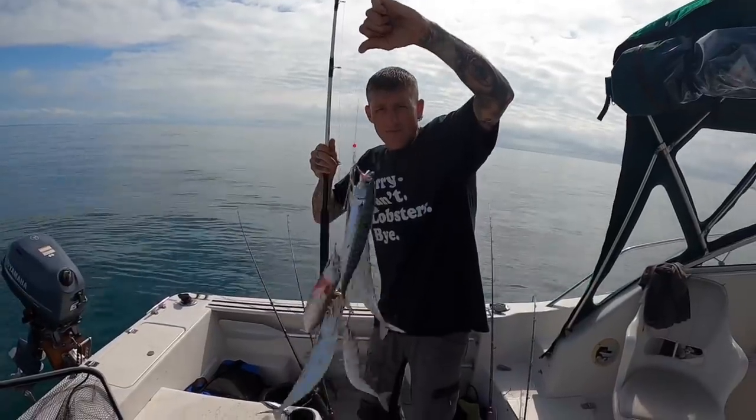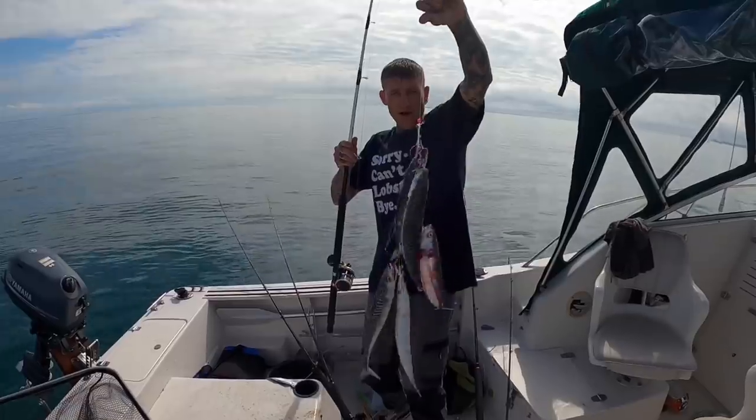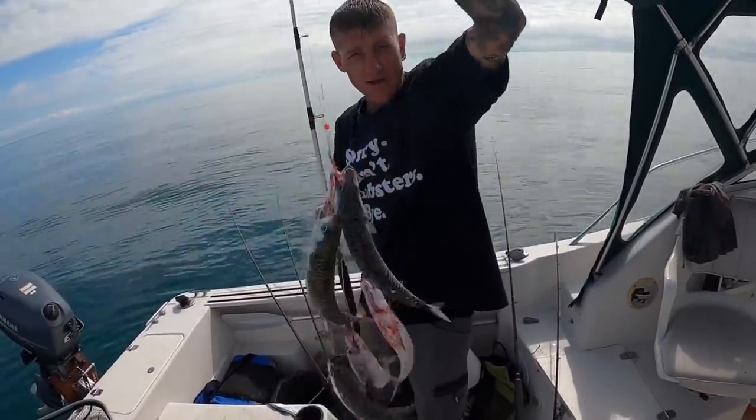So guys, I had the feathers down while I was playing that tope that we just lost. I think we found some mackerel. Look at that for a mess. It's a hoochie house of mackerel, baby. I'm gonna get these off the hook.